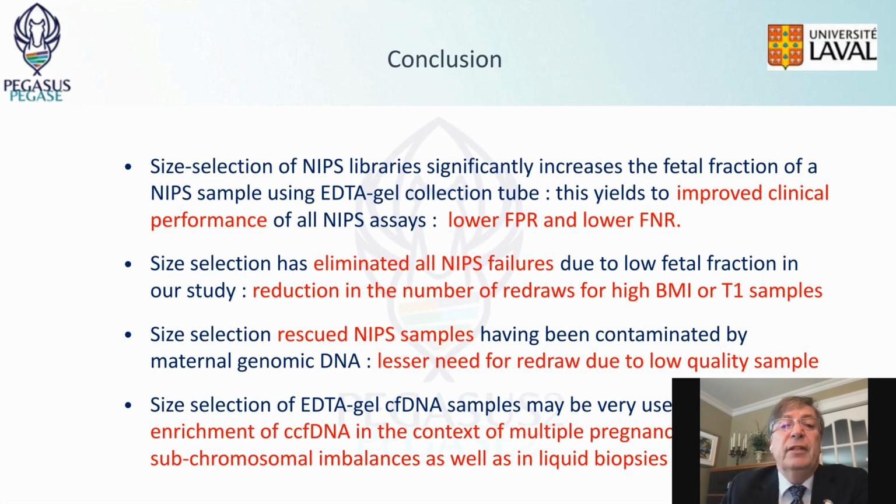So in conclusion, cell selection of NIPS libraries significantly increases the fetal fraction of EDTA-Gel collection tubes for NIPS. This yields improved clinical performance of all NIPS assays and lower false positive and false negative rates. Cell selection also has eliminated in our hands all NIPS failures due to low fetal fraction. So this is expected to reduce significantly the number of withdrawals for women with high BMI or early pregnancy samples. Cell selection also rescued NIPS samples that have been contaminated by maternal genomic DNA, so again, should lead to less need to redraw due to low quality samples.